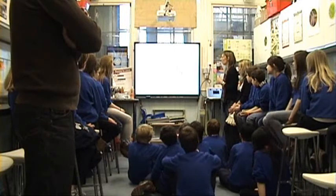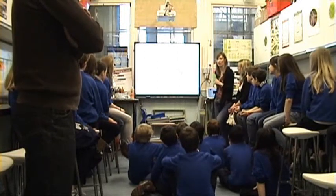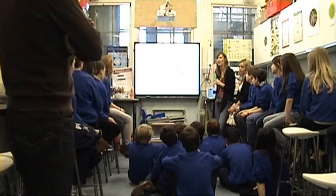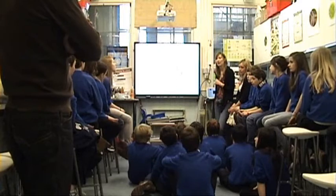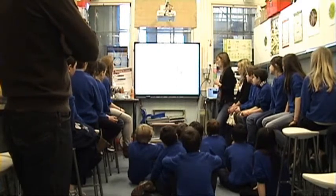So a civil engineer designs, builds, and then do you think there's one more stage that civil engineers are involved in once the bridge is there? Does anybody know? Yes, so sustaining it, maintaining it. And we call that maintain.